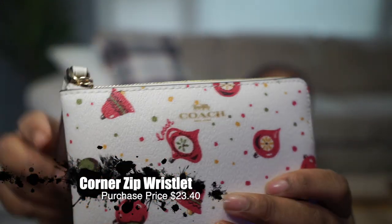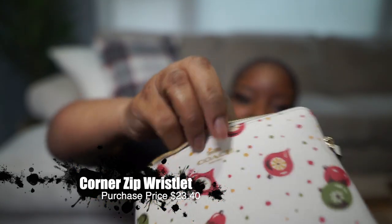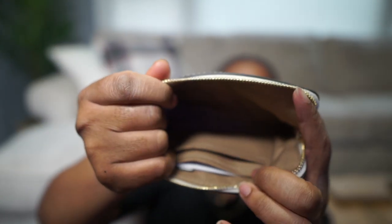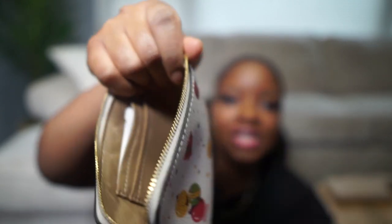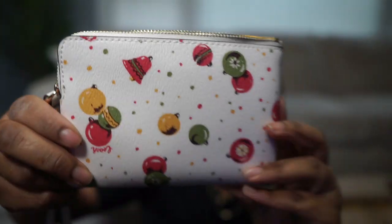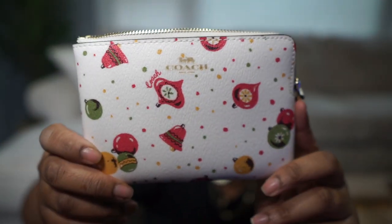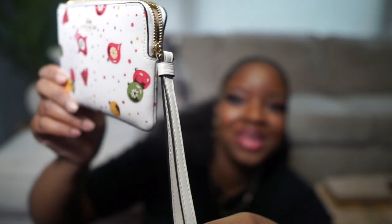So now I'm coming to you guys with another wristlet. This one, I'm not going to go into too much detail, because if you've seen one Coach wristlet, you've seen them all. Ooh, let me take this paper out, because you know I'll be saving the paper. And the same as the other one, it does have the camel interior and two card slots. So this is the back of it. As you can see, I really do adore this print and pattern. It's so gorgeous. And I'm definitely not going to just use it for Christmas time, even though it has the ornaments on it, because it's so cute.